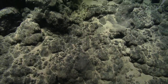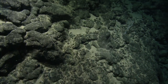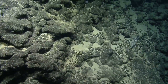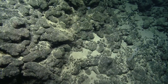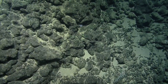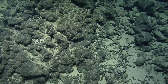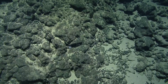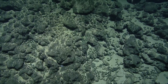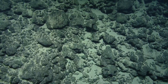Not super. Really, what's our size looking like? What kind of size do you need for this sample? You know, we want something 10 to 15 centimeters minimum. The bigger the better, I guess, as long as it's not too big to fit in the box. What boxes do we have? We have plenty of large and small boxes on the starboard side.